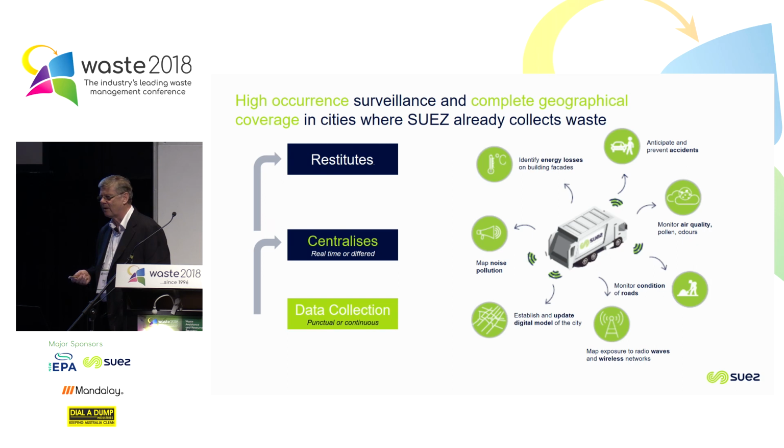It goes past the same place every day. It does it more comprehensively than any other vehicle that transits a city, because it visits every street and every location. And therefore, if there is a data capture system within that city or within that town or within that suburb, you can capture lots and lots of data which helps you for planning. As it says, energy losses on building facades, prevent accidents, air quality, map noise pollution, monitor on-road conditions, establish and update the digital model of a city.